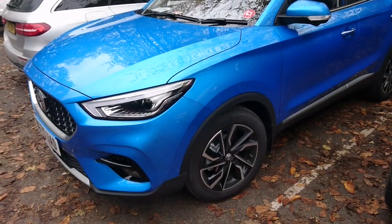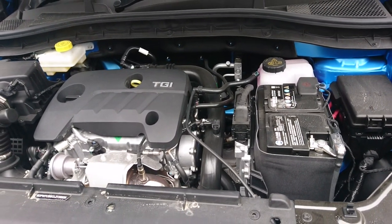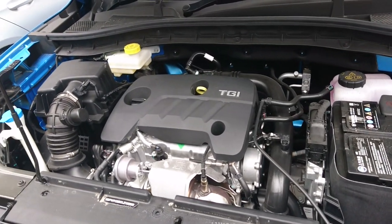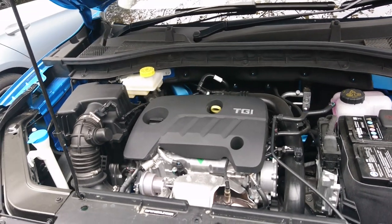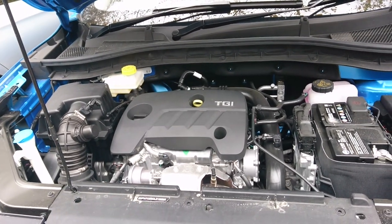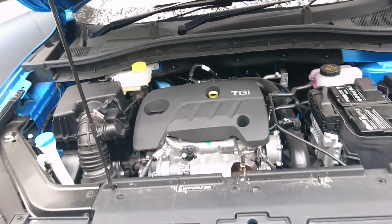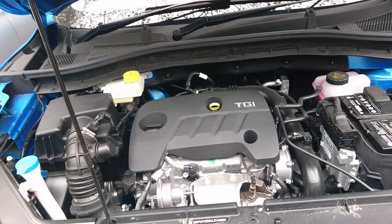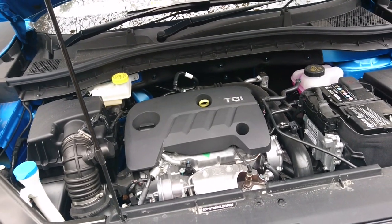Right, let's have a look at the engine. So this is a General Motors developed 1-litre three-cylinder turbo engine. It's actually similar to what was in the previous generation Vauxhall Corsa before 2018, what's called the Corsa D. In this particular car, it develops 111 brake horsepower and 0-60 is about 12.7 seconds.